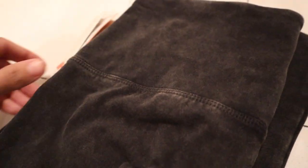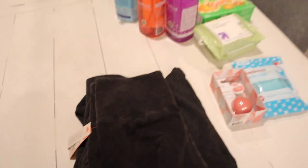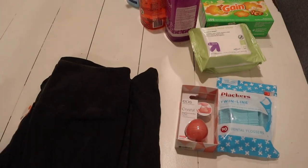And then I got these leggings there. Target is carrying this new brand, and you can see they're kind of like faded looking. I really like that look. They kind of look distressed and like worn. But Target has a new brand called Closey, and they have some really cute stuff. And so I picked up those. So that is everything that I got from Target.